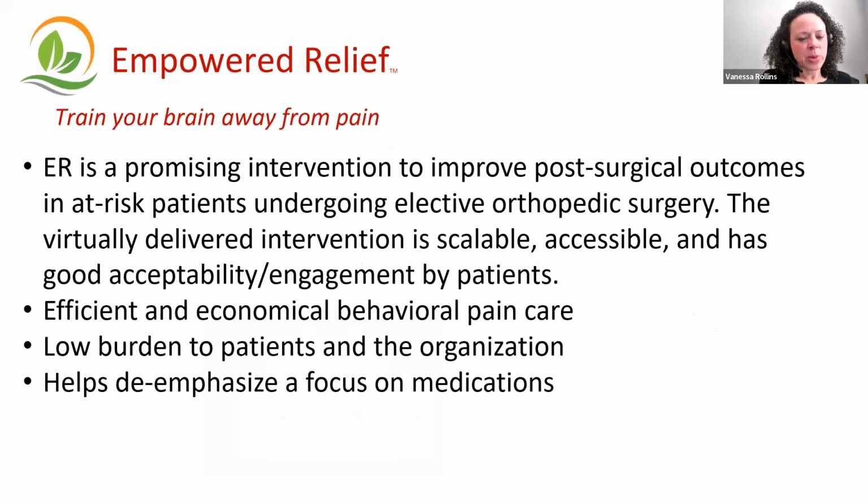So as Dr. Hunt mentioned, we are very interested in partnering with orthopedics around providing this as an opportunity to improve post-surgical outcomes, particularly in at-risk patients. Dr. Hunt mentioned the people who have low resilience, which is also associated with pain catastrophizing. So we think it's scalable, it's accessible, it has good acceptability and engagement by patients. It's a class, not a psychotherapy. It's efficient, it's economical, it's a low burden to patients and the organization, and it really helps de-emphasize the focus on medications.